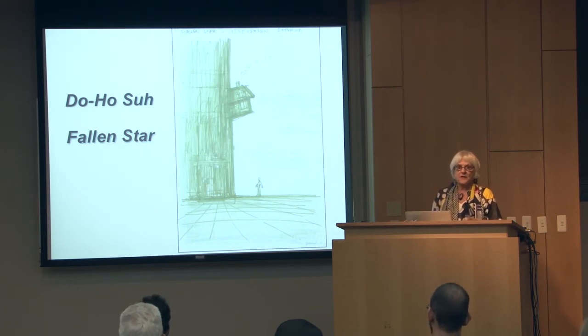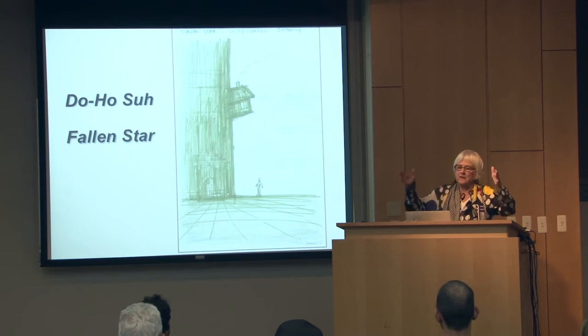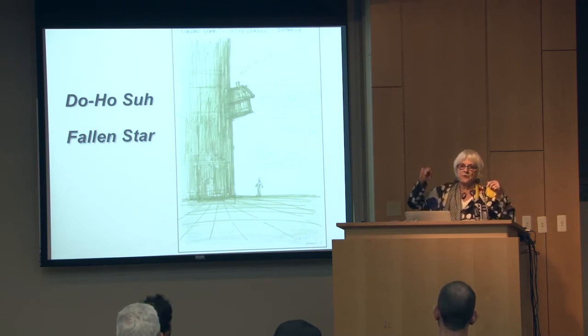So Do Ho Suh is an artist whose work I first saw in New York at PS1. It was a silk house. It was a skin of a house, and it was obviously an Asian house. It was hung from the ceiling, sort of drifting, and it just blew me away.